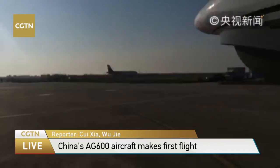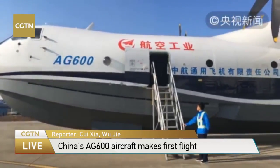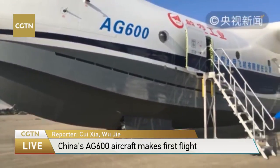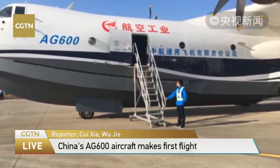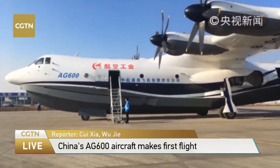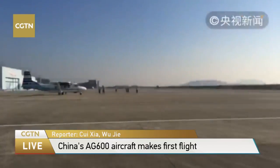The engine has already started, so later maybe we'll suffer a little. It's really a pity that we couldn't fly with AG600 and sit inside the cabin, but we already gave you the exclusive coverage of the cabin of AG600. The plane is ready, and it will be having the final check and final preparations before the maiden flight. And the crew members are already on board the plane.